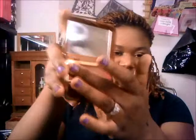I got a new blush. It has my powder on it right now, but it's like a rouge color. It's called Spicy Cool, and it's like an orangey peach color, but it's got a brown consistency. So I like it.